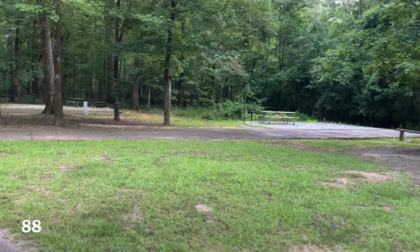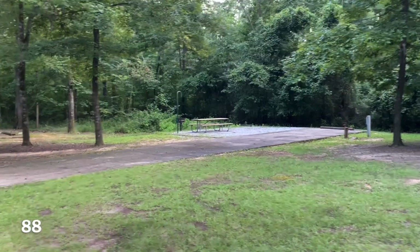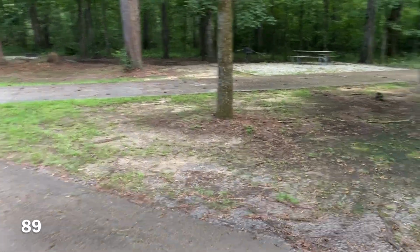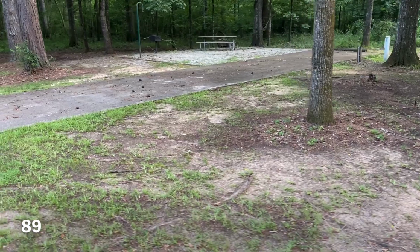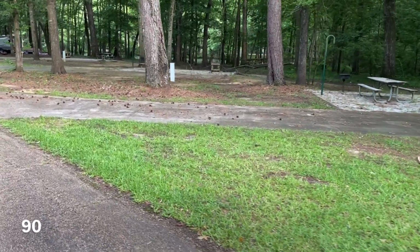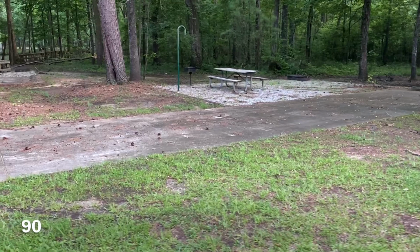88's a little bit more open. Not quite as many shade trees over you as you back into the woods. 89 here on the wood side. Lots of shade for this one. Come up on 90 here. You start to face a little bit into the swamp.